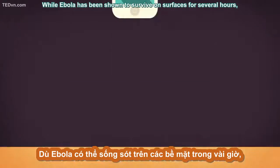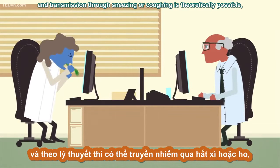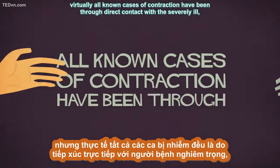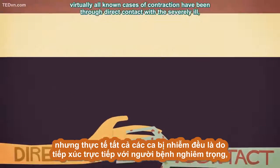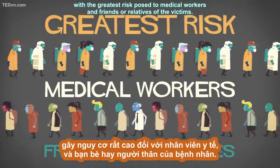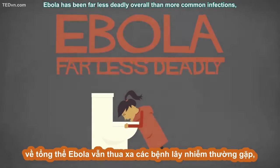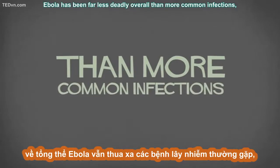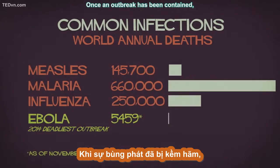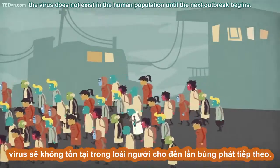While Ebola has been shown to survive on surfaces for several hours, and transmission through sneezing or coughing is theoretically possible, virtually all known cases of contraction have been through direct contact with the severely ill, with the greatest risk posed to medical workers and friends or relatives of the victims. This is why, despite its horrifying effects, Ebola has been far less deadly overall than more common infections, such as measles, malaria, or even influenza. Once an outbreak has been contained, the virus does not exist in the human population until the next outbreak begins.